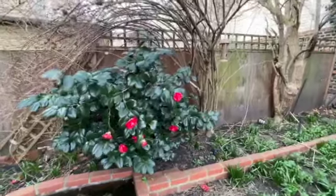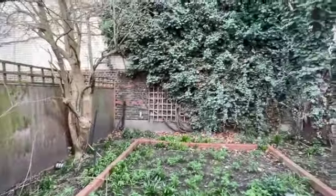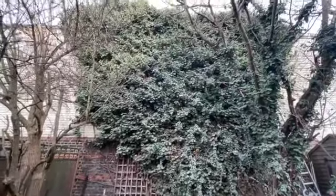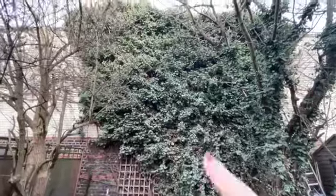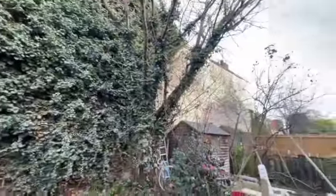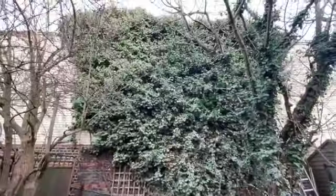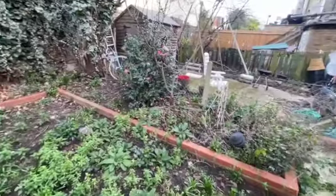Yeah, the roses came out already. So I actually like this here. I like, what's that called? Ivy that goes up the wall, because everybody else is staring at blank walls, right? See? But we have this here. I think that's nice. So that's our garden.